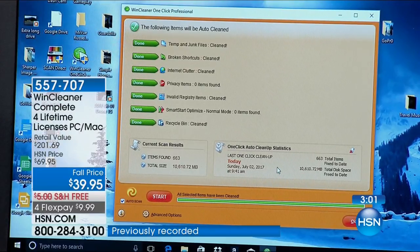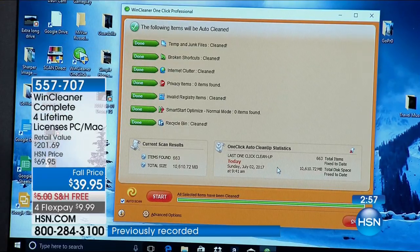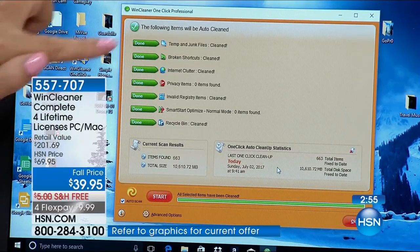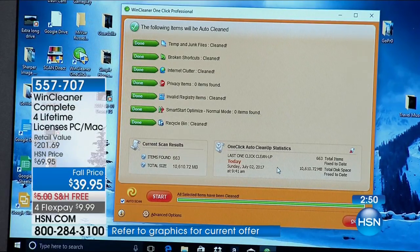You're deleting your temporary and your junk files, your broken shortcuts, your internet clutter, your privacy items. All of the internet privacy items and invalid registry items are all being cleaned for you. This even has a smart start optimizer. This is one of my favorites.